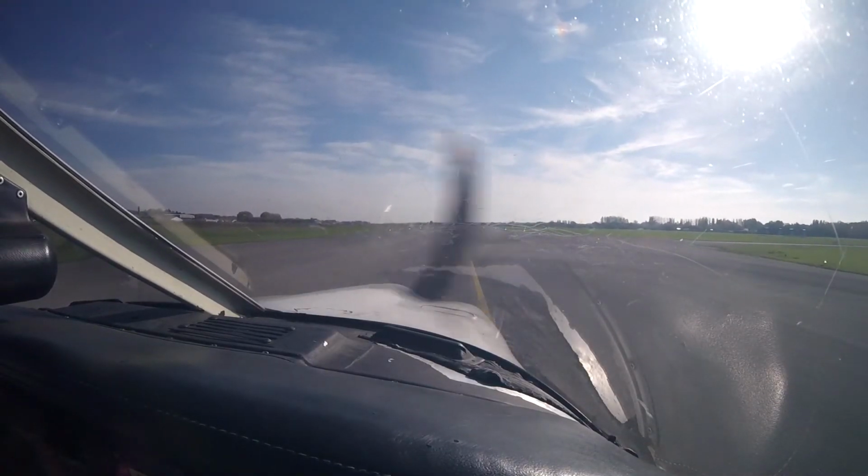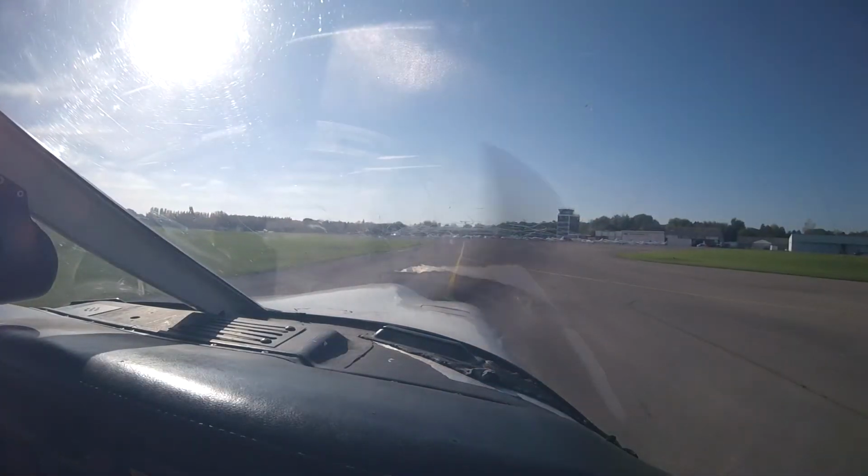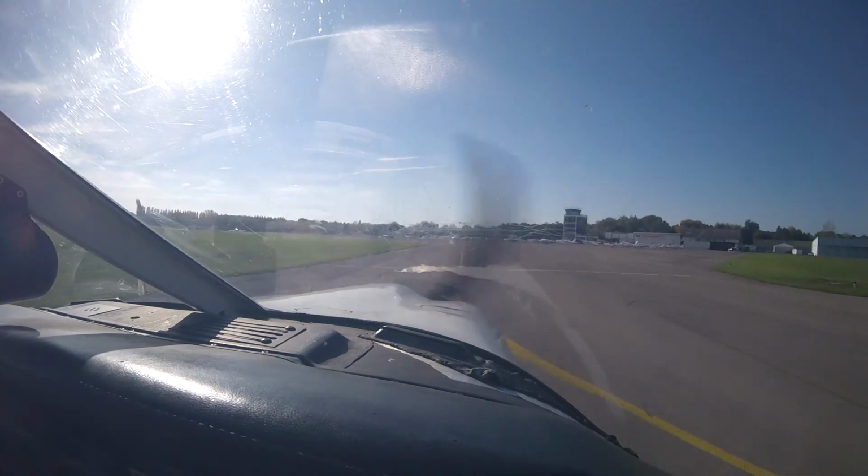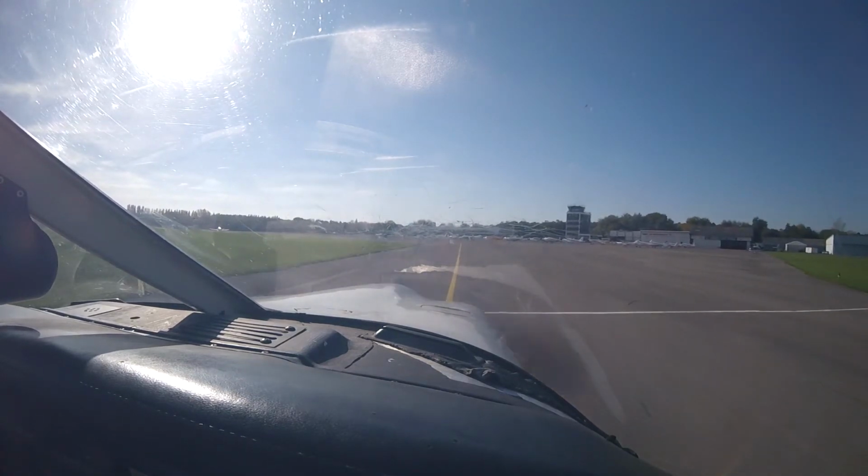Just the end of summer. And so just trying to get a bit of air in. There's the terminal at Le Touquet with the control tower, and then just taxiing in now to park up.